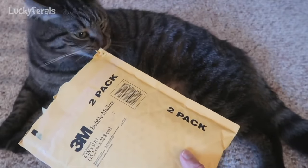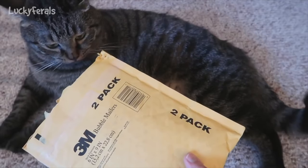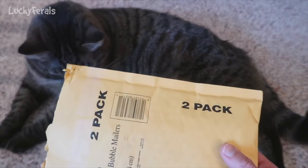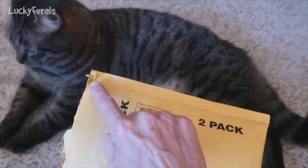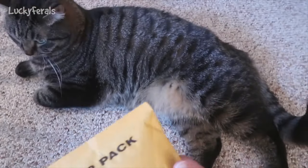You gonna eat it? If you ever get a card from me and notice that the corner is chewed, you know who did it.